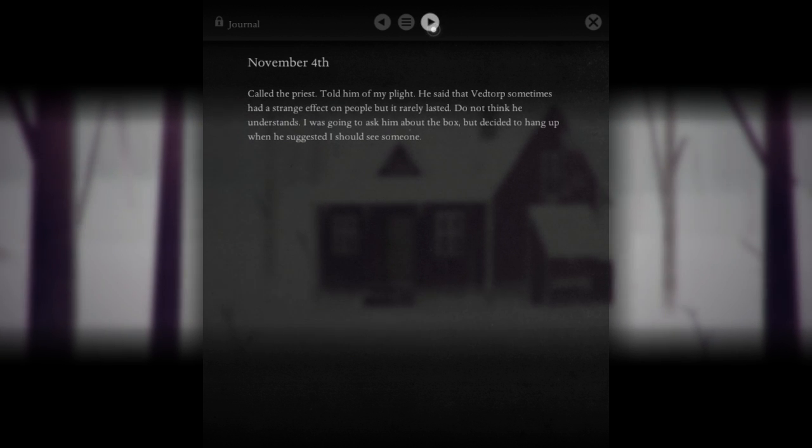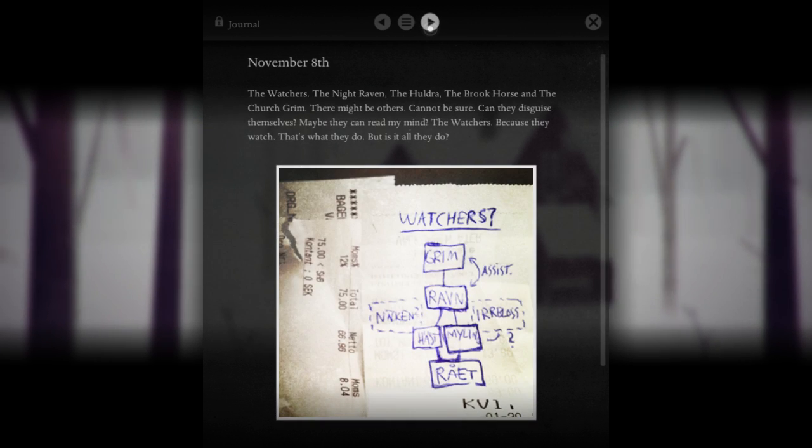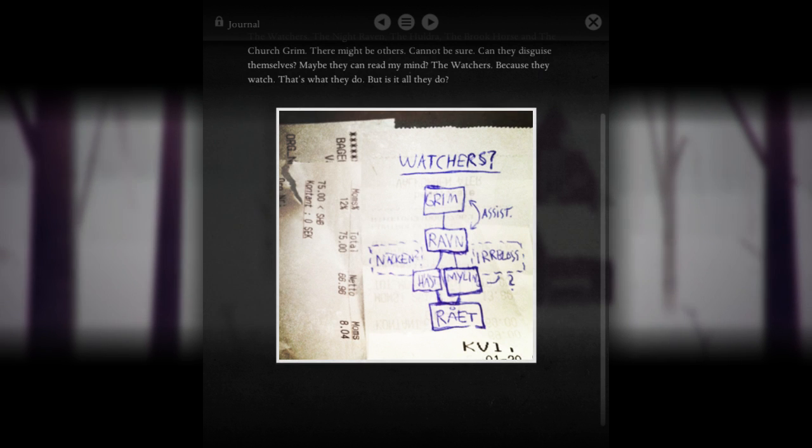So he decides maybe he should talk a little bit more to the priest in Vedtorp, and the priest just says it's normal. Some people just have a weird after effect when visiting Vedtorp. Seems that it is a little bit more than just an after effect, though, because Theodore starts to really hear things outside of sleep. He says he wakes up hearing a baby crying underneath his floorboards, and the screaming wouldn't stop till he pried open the floor. We also see here where he tries to make maybe a flow chart, maybe breaking down possibly some progression with maybe a hierarchy. It's kind of hard to say.